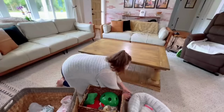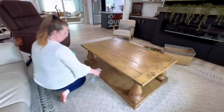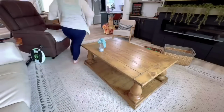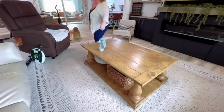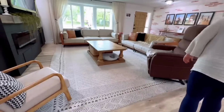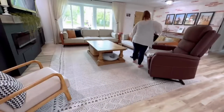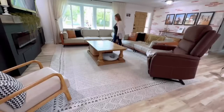But under your kitchen or dining table, under your coffee table like I have here, they get really dusty. And I know it's like, oh, we don't see it, it's not a big deal. But I highly recommend, if there are areas like this that you have not tackled in a while, tackle it. It does make a difference when it comes to air quality in your house. So I do recommend every once in a while tackling those areas that you forget about.